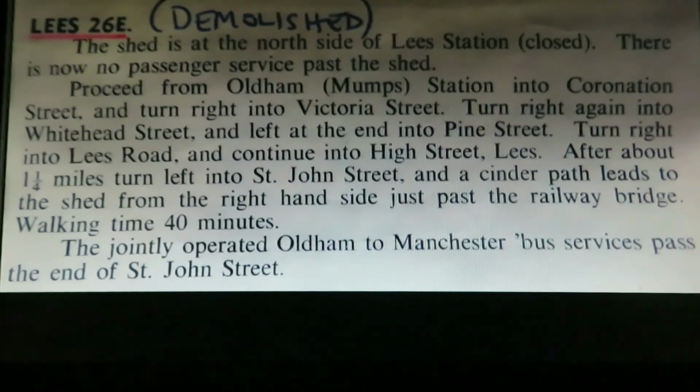So the journey began at Oldham Mumps Station for the simple reason that Lee's station had already closed. So there's no passenger service to Lee's, so the nearest one was from Mumps. So that's where we're going to begin our journey.